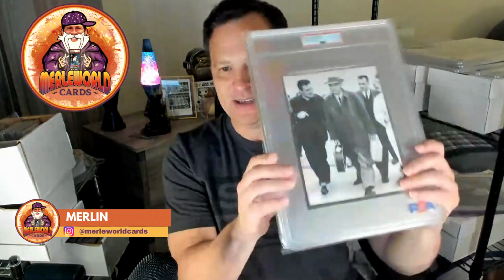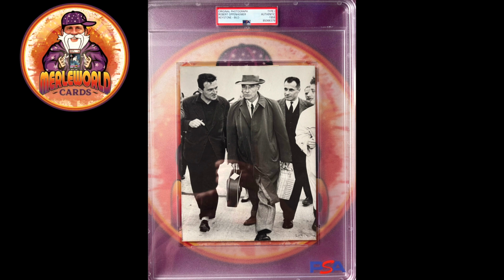Oppenheimer. I found this on eBay from Germany. I got on this before everybody else did. This is a pretty intense photo. What do you think when you see this? There he is. There's Robert Oppenheimer. He's carrying 2 suitcases. It kind of reminds me of the president when he carries the football briefcases. Like, what's in there? He's gonna blow up something.